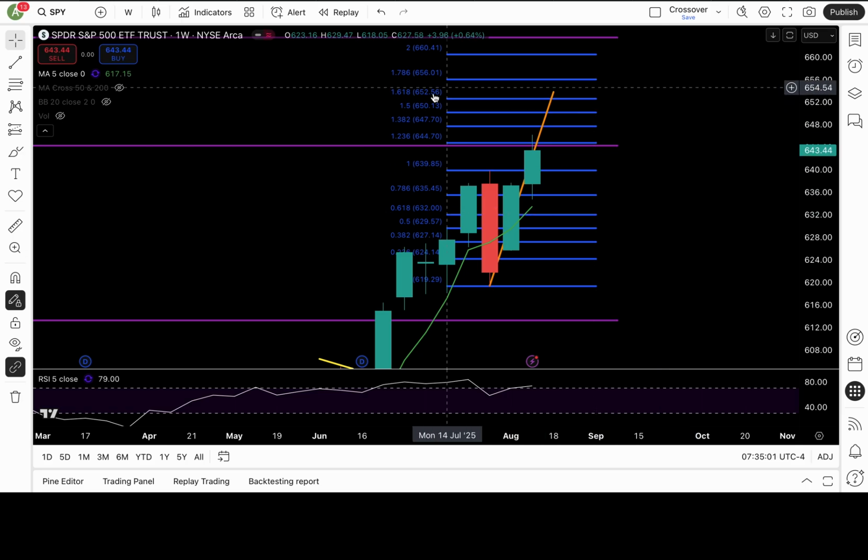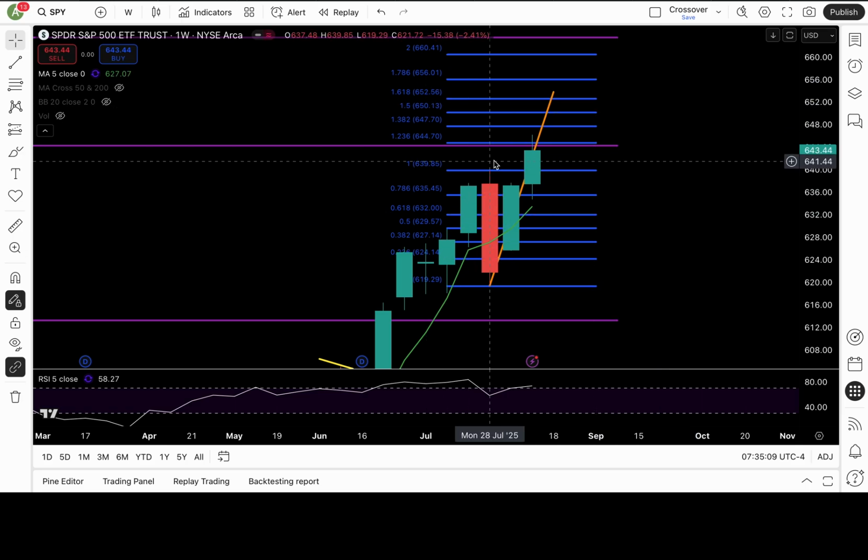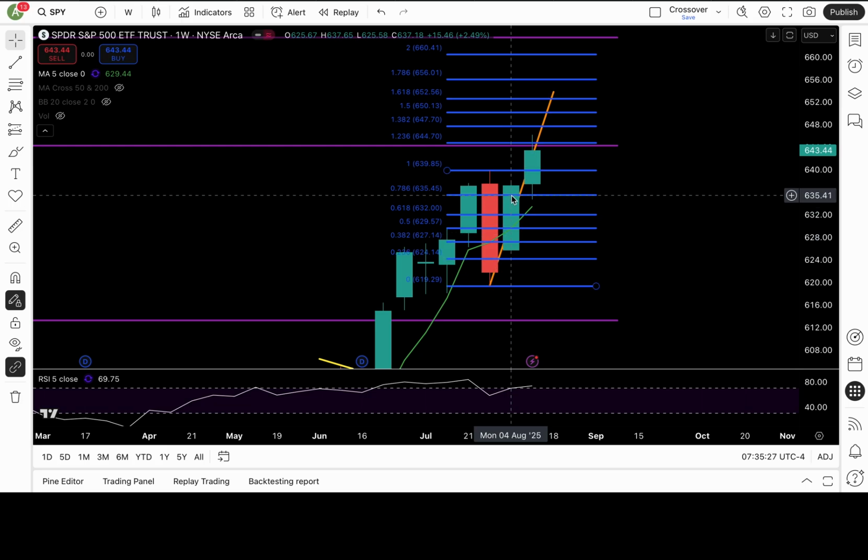What we're looking at here is the weekly chart of the SPY. We had a setup building up the last couple of weeks with this inside candle setup. We can see on the week of July 28th, we lost the 5 weekly moving average, the 5 WMA. We recaptured the 5 WMA the following week, the August 4th week.